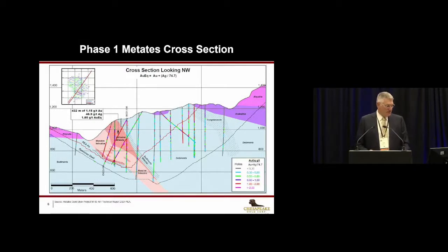This slide just shows the outline of the PEA pit. The PEA only considers 20% of the resource as the starter project. So the red line shows the outside of that. It is completely focused on the intrusive ore. There is sedimentary ore out here that will be stockpiled for later processing, and you can see the outline of the overall resource.